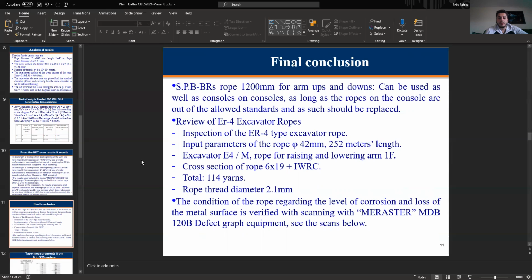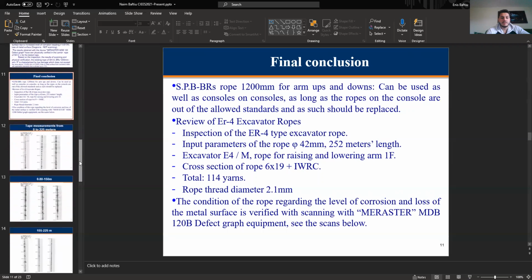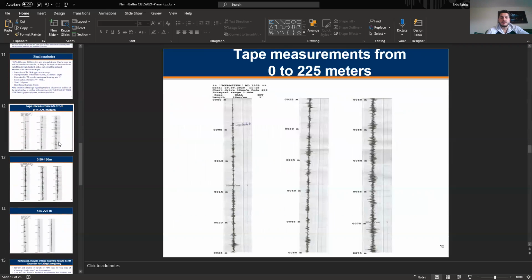The condition of the rope regarding the level of corrosion and loss of metal surface is verified with scanning with Master MDB 120B defect graph equipment. See the scans below. We have some scans below which we were able to use to do the measurement here. So we have the tape measurement from 0 to 25 meters. As you can see, start from 0.5 all the way up to 0.75 here.